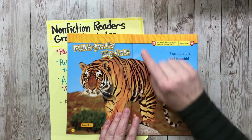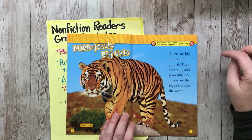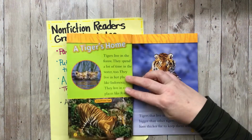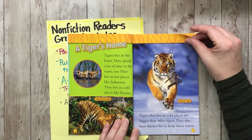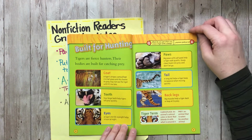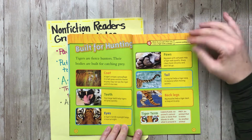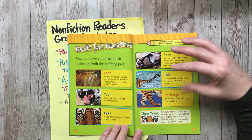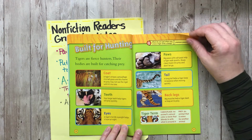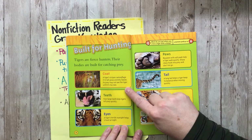So this part has a little joke, and they have a Q&A, and this is all about how tigers are really big, where they live. Oh, and here is a diagram. So a diagram is a part that has little components that break apart a topic. And in this part, they're talking about the different ways that animals are made for hunting. So in this one, that's how the coat camouflages the tiger in tall grass.